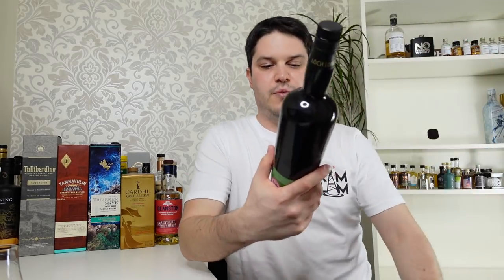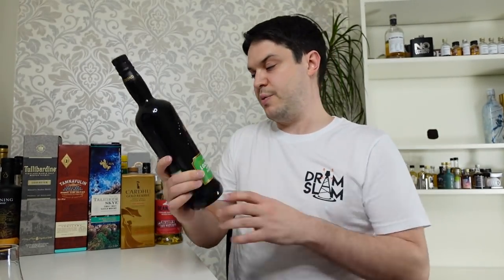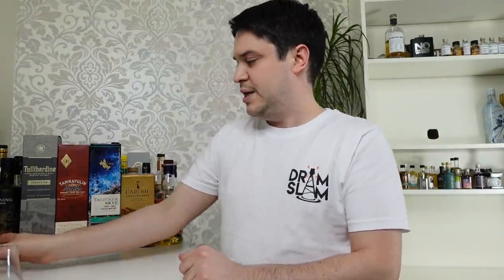My only Loch Lomond at the moment is the single grain peated, or peated single grain, whichever way you want to look at it. This is where I think you won't be able to see it anymore. Yeah, it's gone. Oh, well. It's nice enough. It took me a long time to warm up to that. Bit rough and ready, but it knows what it is.